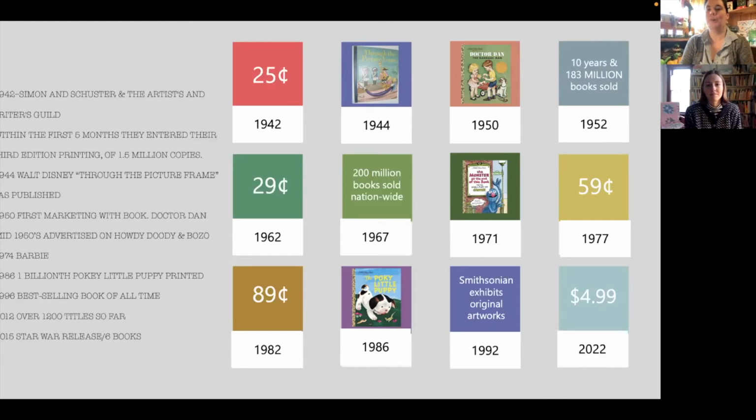Come back. So, in 1977, they've gone up to 59 cents. In 82, about the time I started to come to town, 89 cents. The Pokey Little Puppy. And I'm going to bring up my copy here. And I learned a lot.